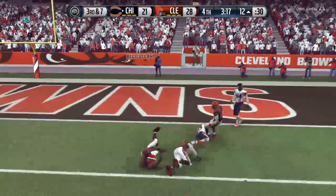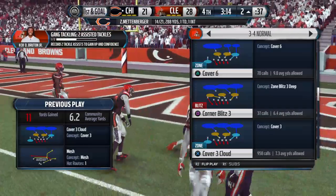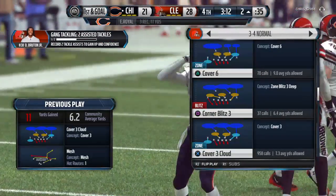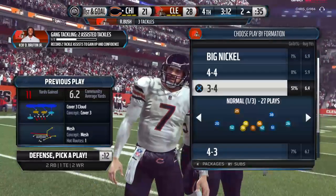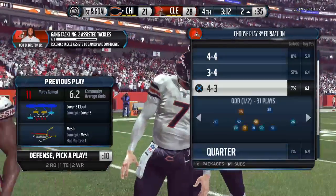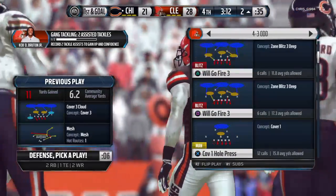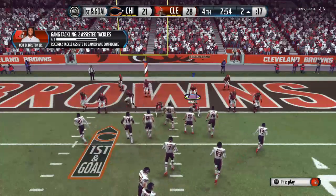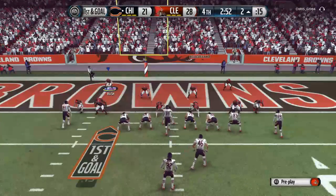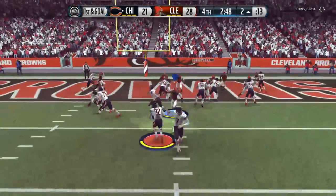Look at that concentration as he makes the grab. Good job that time by the offense. They pick up a first down inside the 20-yard line. Now we'll see if they can punch it in and get 7 points. Marching down the field and taking their time. These guys need to make something happen on offense with time beginning to run out.